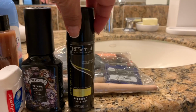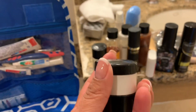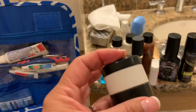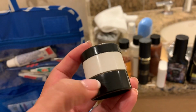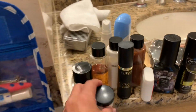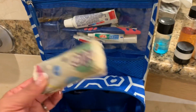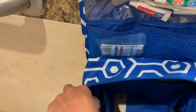Here I have also travel size hairspray. I have extra tissues. I do have my sample size Prada for my perfume. This is cool. I have it for so many years. I don't know if anybody can get it anymore. But this was, I think, an Oil of Olay, but I can put my night cream and day cream in one place, so I can have it all in the travel size. So that's it. This is just a little bit of toilet paper that I always have extra.